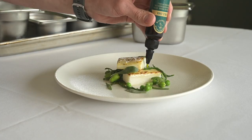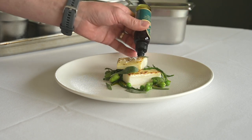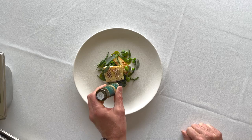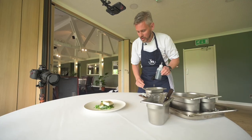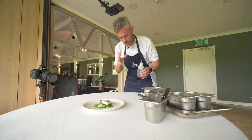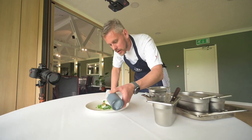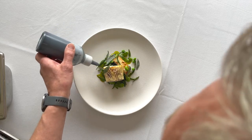Okay, so we're just going to fill a little bit. What kind of oil is it? Dill oil. So we're just going to drop a little bit of that in there. Comedy colour, isn't it? Yeah. And then our sauce, so that I can create neat saucing, it's in a bottle, so we'll keep that nice and warm. And then we're just going to put a little bit of sauce in and let it puddle.